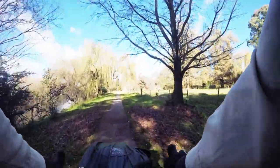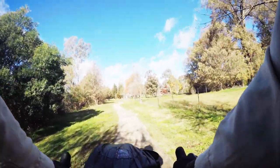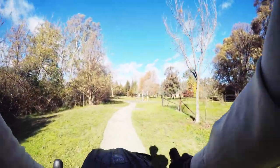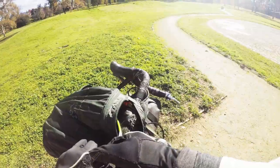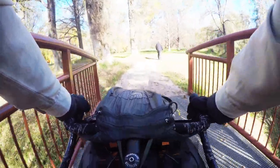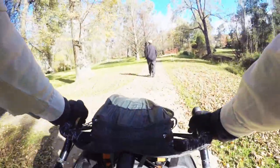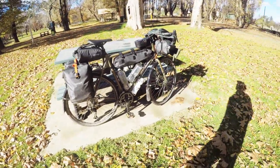Well, I'm in Tumut now. Tumut River right there. I thought I'd take the scenic path along the river to get into town. I just dropped my sunglasses. Well, it's a pleasant afternoon. A little bit windier than I'd like, but not too bad. Coming through.